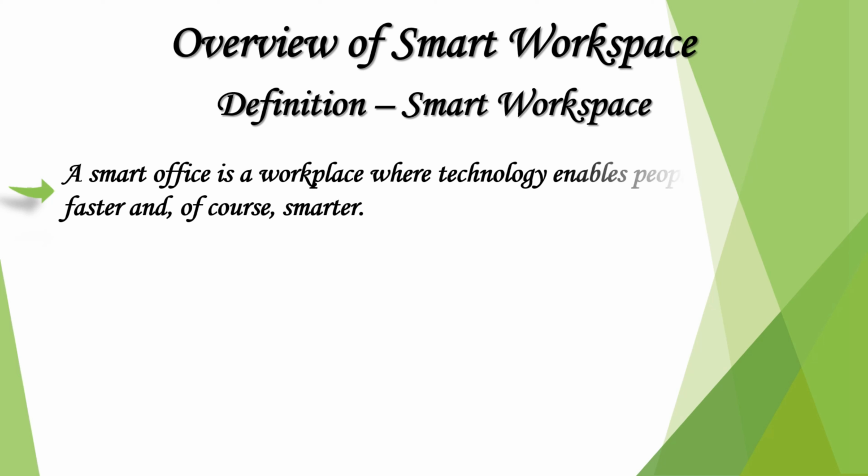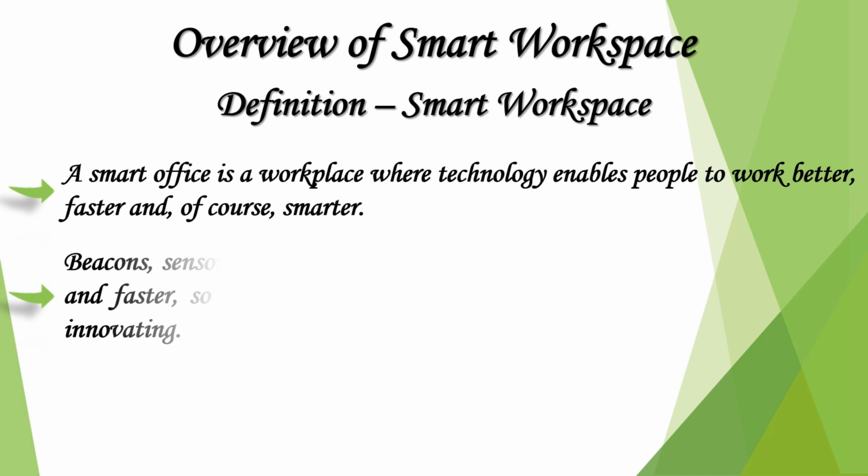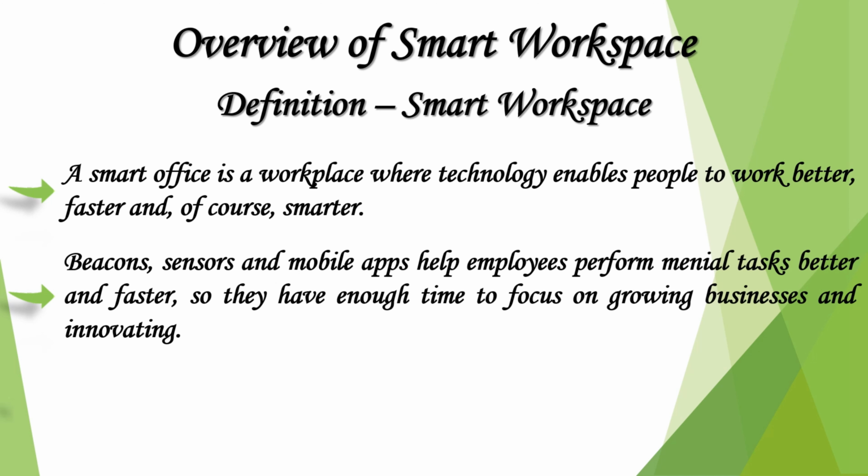Definition: Smart Workspace. A smart office is a workplace where technology enables people to work better, faster and, of course, smarter. Beacons, sensors and mobile apps help employees perform menial tasks better and faster, so they have enough time to focus on growing businesses and innovating.